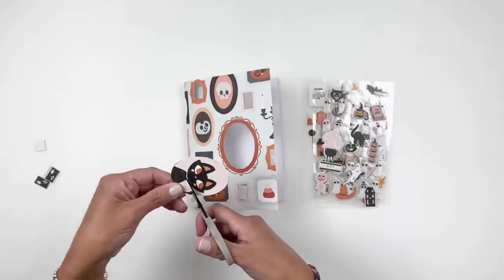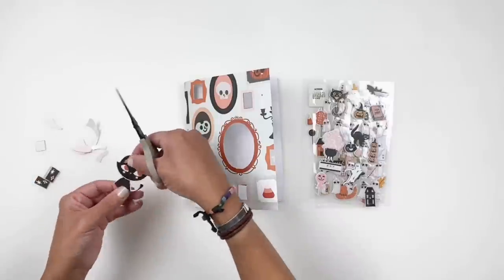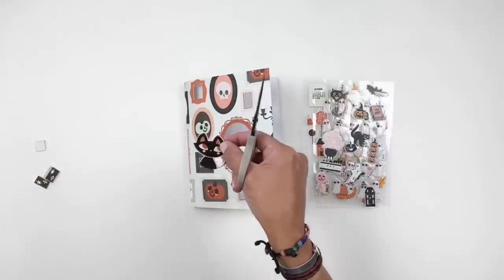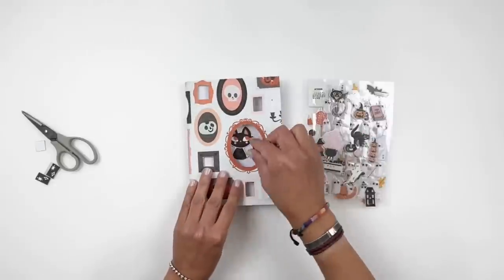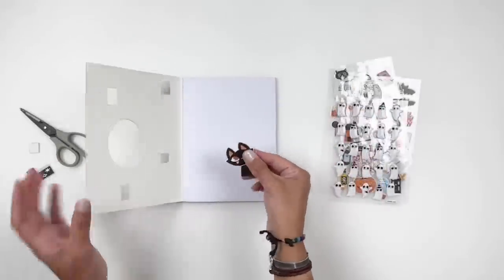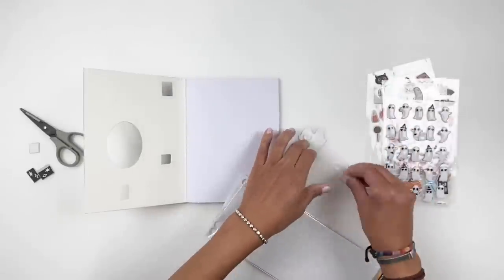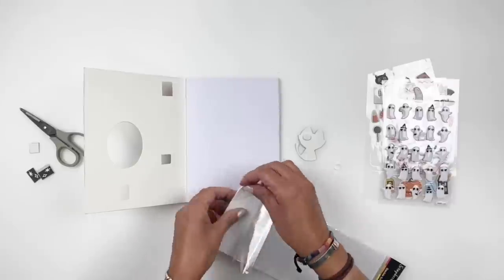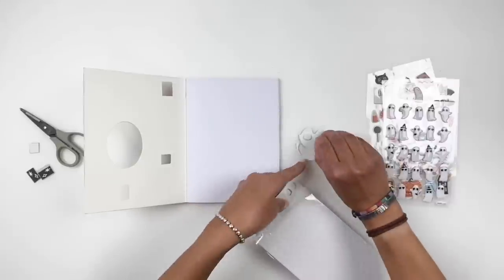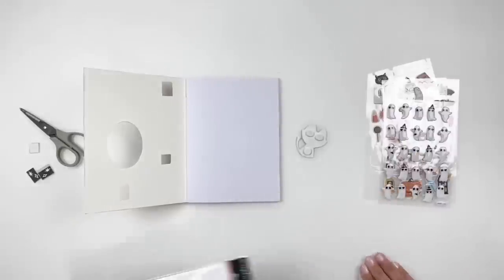Now there's one thing I wish I thought about before I trimmed out my frames. I forgot to back up the cover. So as you can see here, once you open the cover, it's very blah. And I wish I remembered that I would have to cover it with some scrap paper. I do end up remembering this later and I will cover that up with some really pretty scrap paper, but then I'm gonna have to go back in and trim out the frames again.